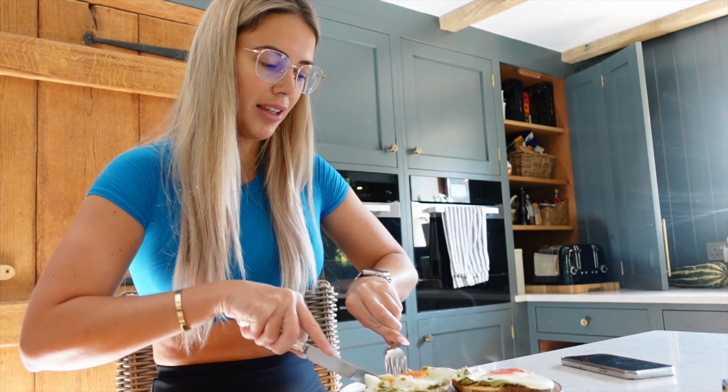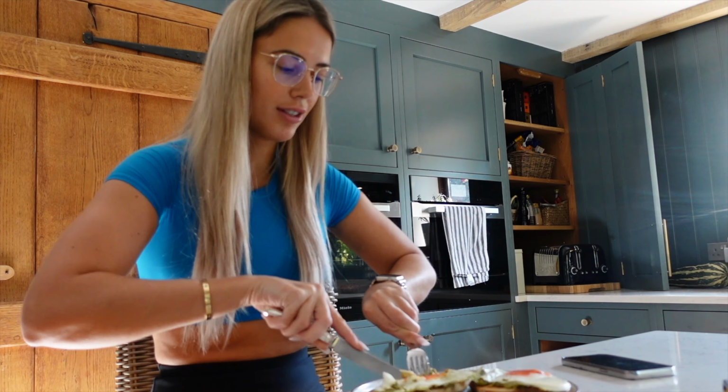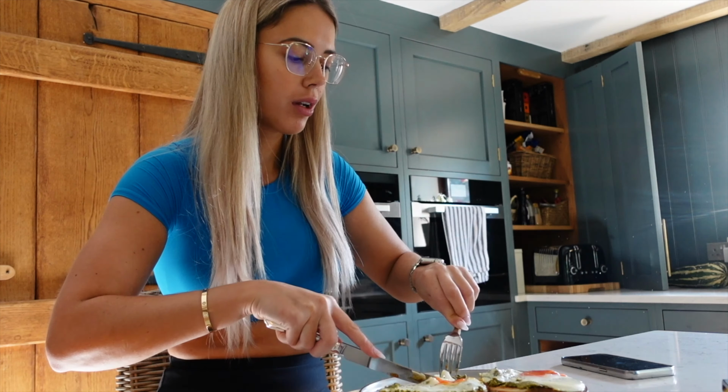I did slightly burn the toast, but I thought I can't let that food go to waste, so I just scraped it off, but oh well. So yummy.